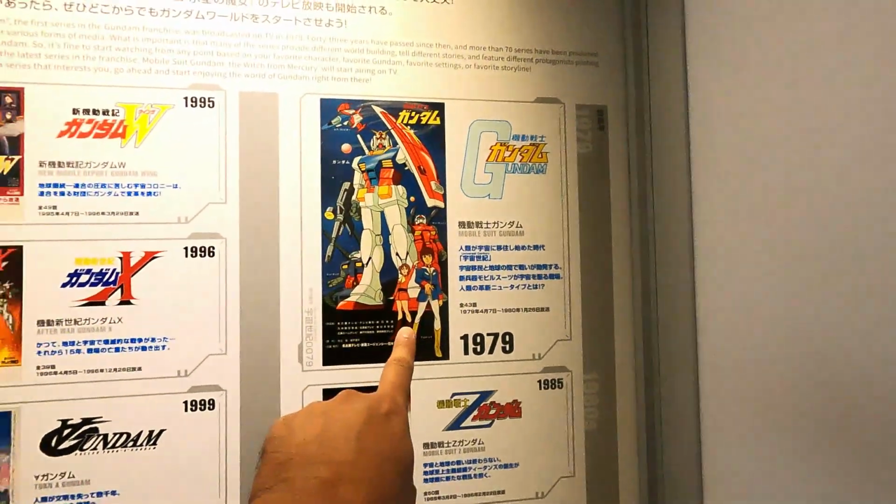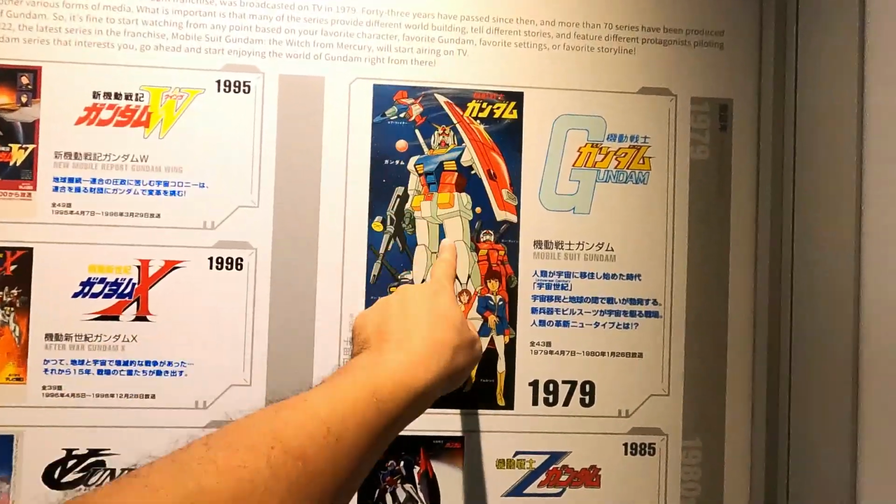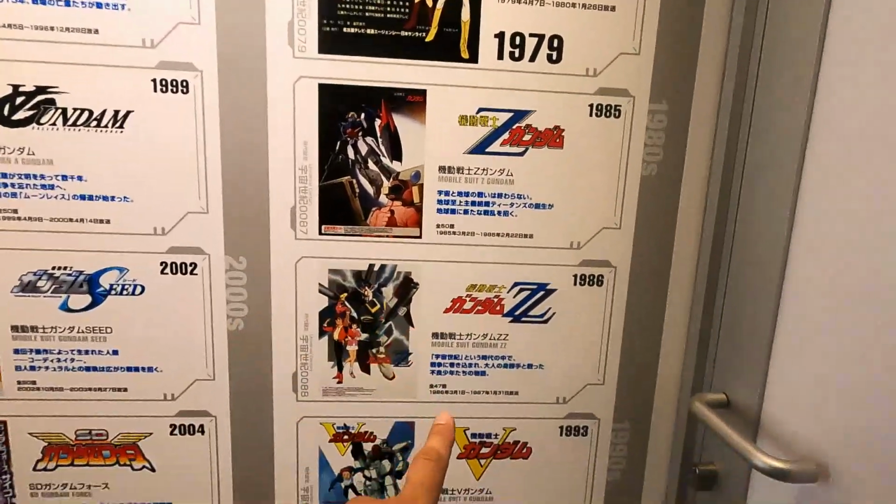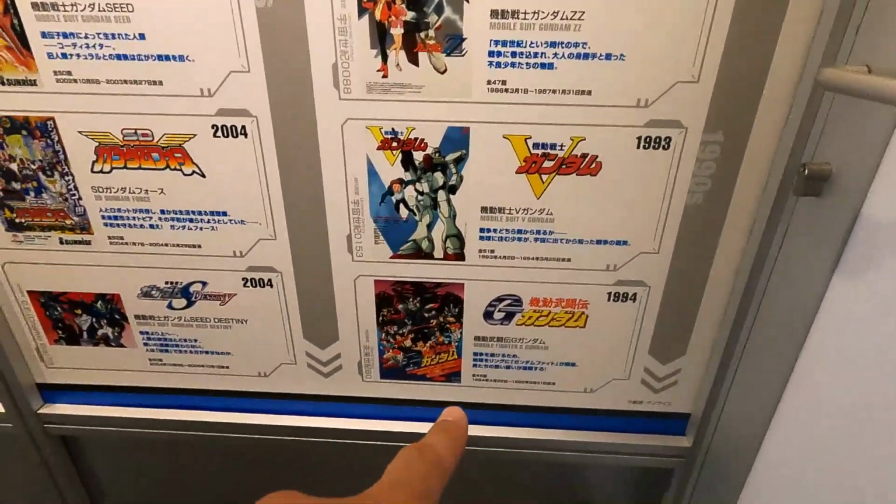And check this out. These are all the various series of Gundam. That's the first one right there, 1979. So the RX-78, this guy, came out in 1979. Then you got the Zeta, Double Zeta, V, G Gundam.